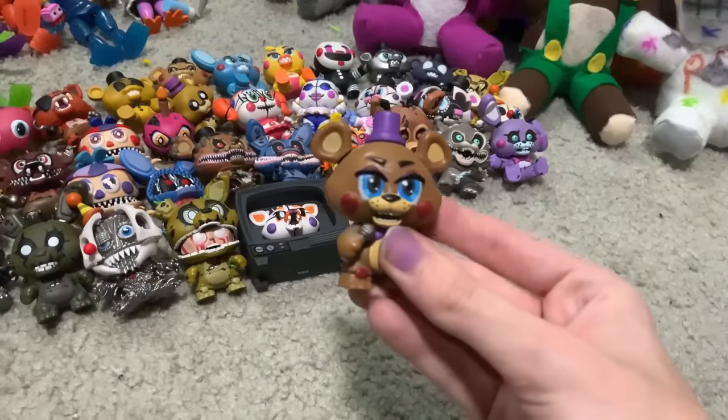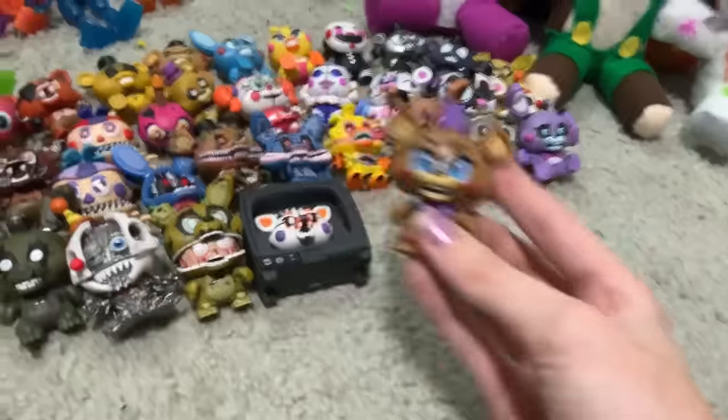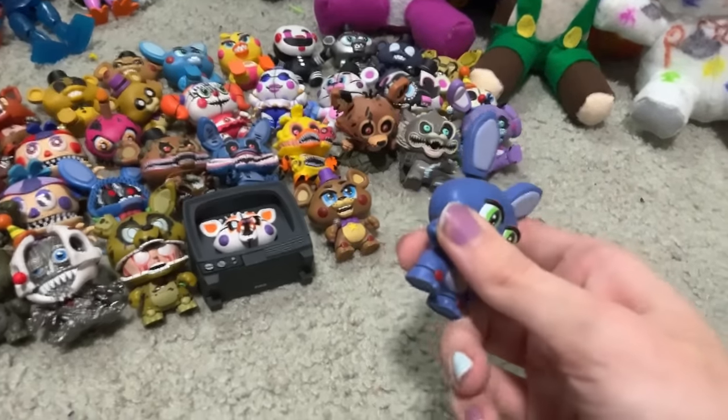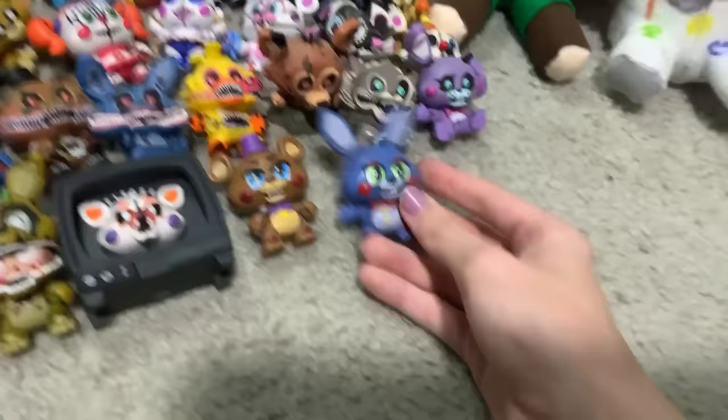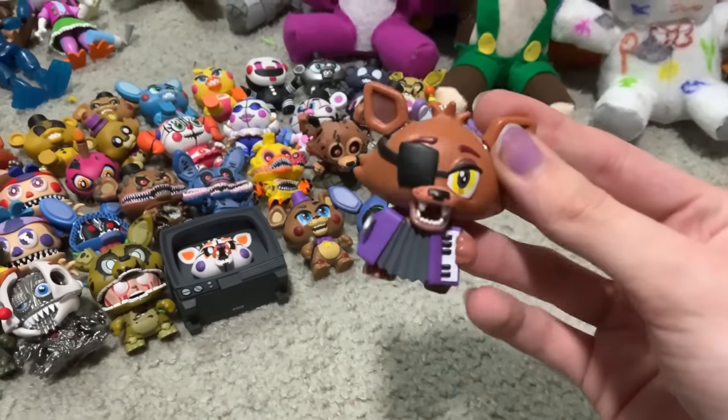Here's Rockstar Freddy. Pretty decent Mystery Mini. But, yeah, there he is. Here's Rockstar Bonnie. I like his waving position. I think it's a good pose to put him in. Looks cool. Here's Rockstar Foxy. Doesn't really look like Rockstar Foxy. It kind of just looks like normal Foxy holding an accordion.